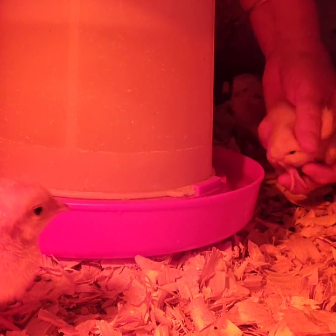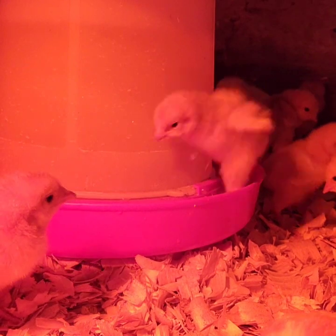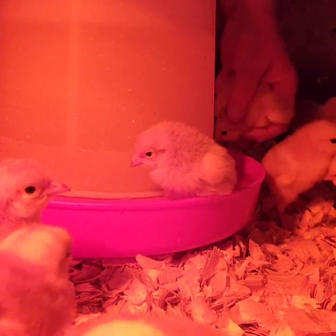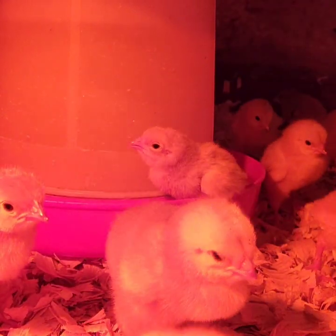I may have to raise this little heat lamp. It's a little low. Hey, everybody.